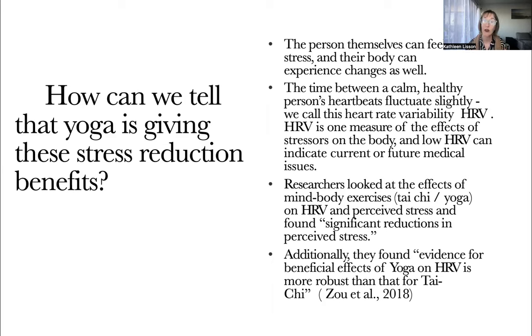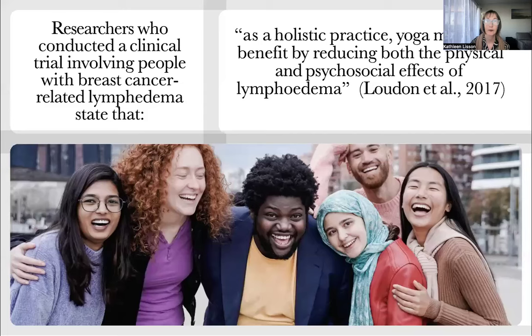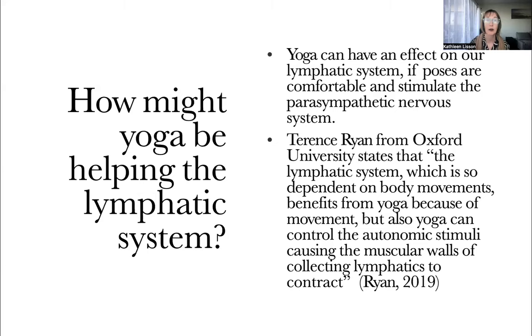And researchers have looked at the effects of mind-body exercises on heart rate variability and perceived stress and found significant reductions in perceived stress. They also found evidence for beneficial effects of yoga on heart rate variability and that they're actually more robust than Tai Chi. So we need to know that yoga practice, especially with the breast cancer related lymphedema clients, gives benefit, both physical and psychosocial effects of the client's lymphedema.